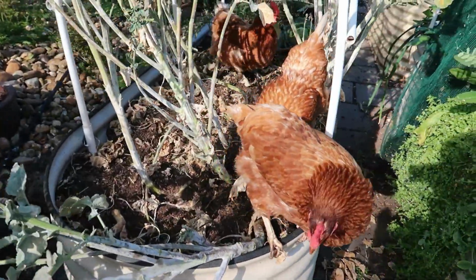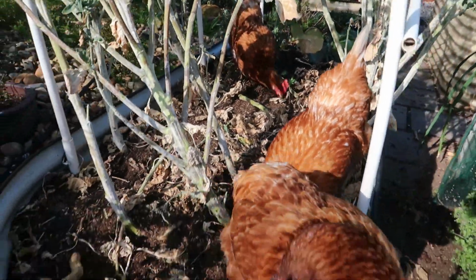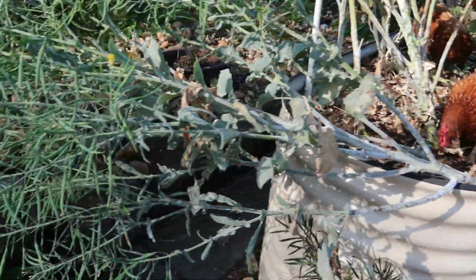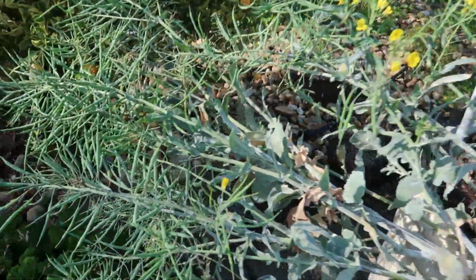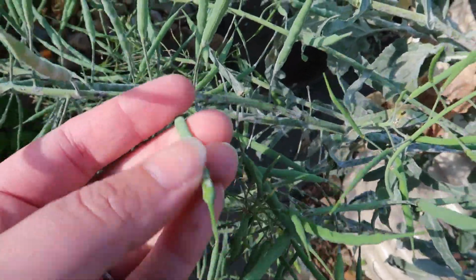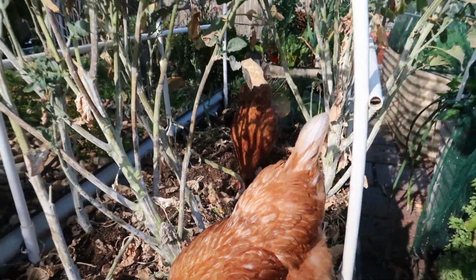Chickens are out at the moment. I have sprinkled some dried mealworms on this bed. They are just scratching around. This bed has my broccoletti that's gone to seed, so it's a bit messy at the moment, but that's okay. I'm gonna cut all these back, put them in the greenhouse so they can dry, maybe in a bag or something, so the seeds don't go everywhere, and save the seeds for next season.